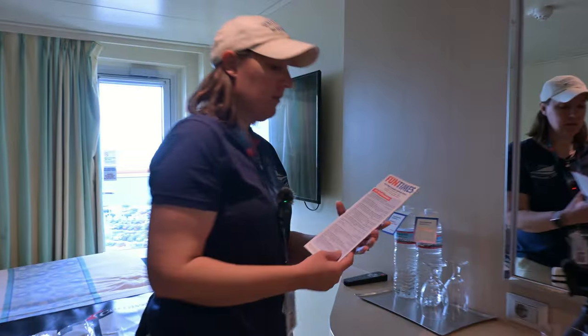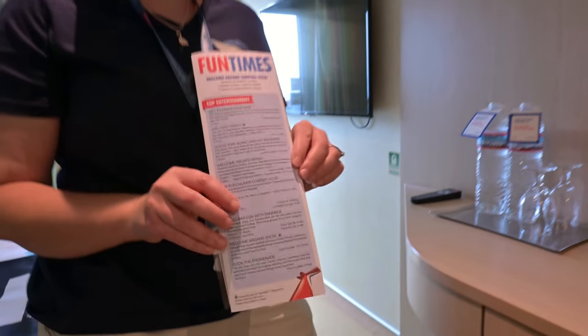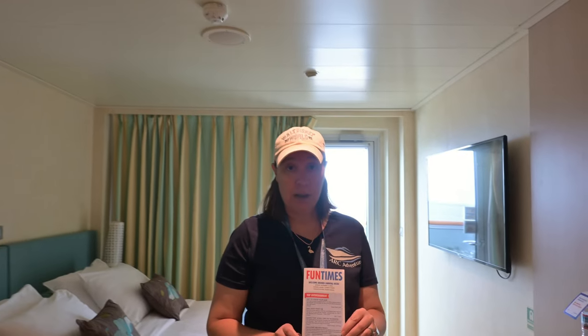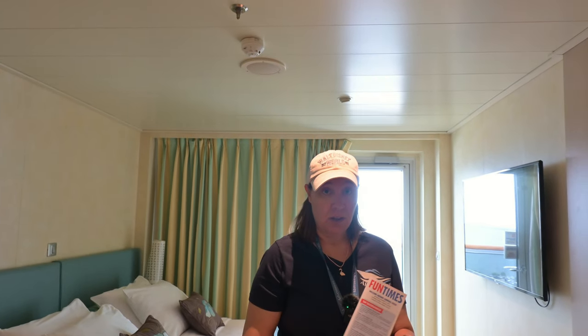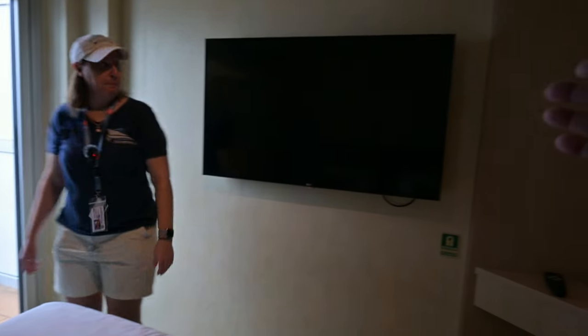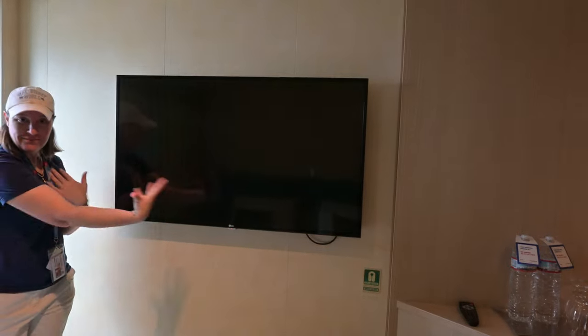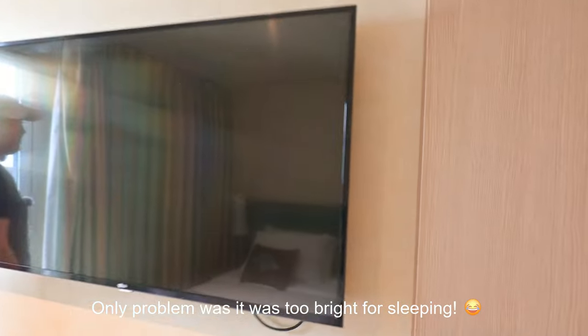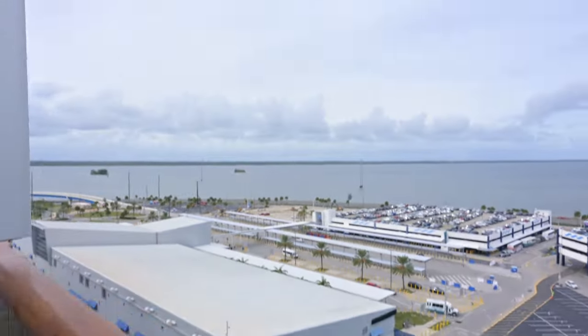And then just a quick little say, every day they are going to drop the fun times off for you, so you can take a look. Also, if you have the Carnival Hub app, that will also tell you everything that's on there as well. There is a nice little light switch right over the bed, and a really decent sized TV, situated perfectly for nighttime viewing, if you like to go to bed with the TV like we do. We typically do, because there's sometimes a lot of slamming doors.